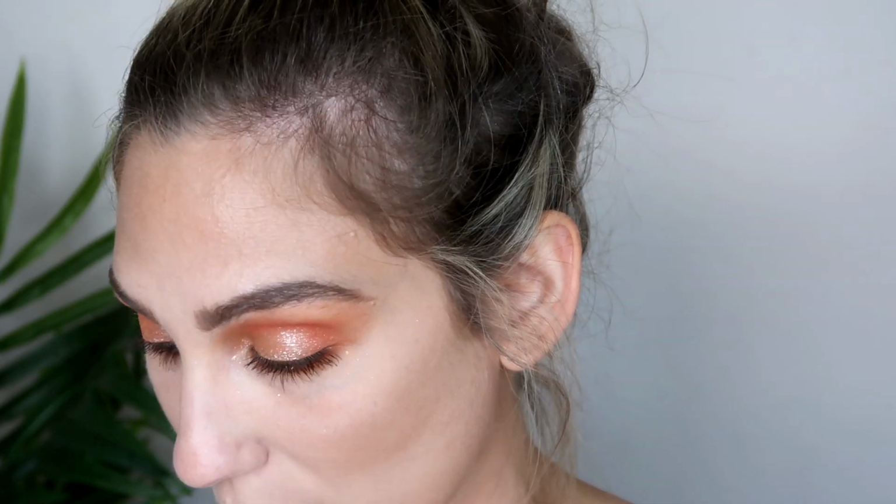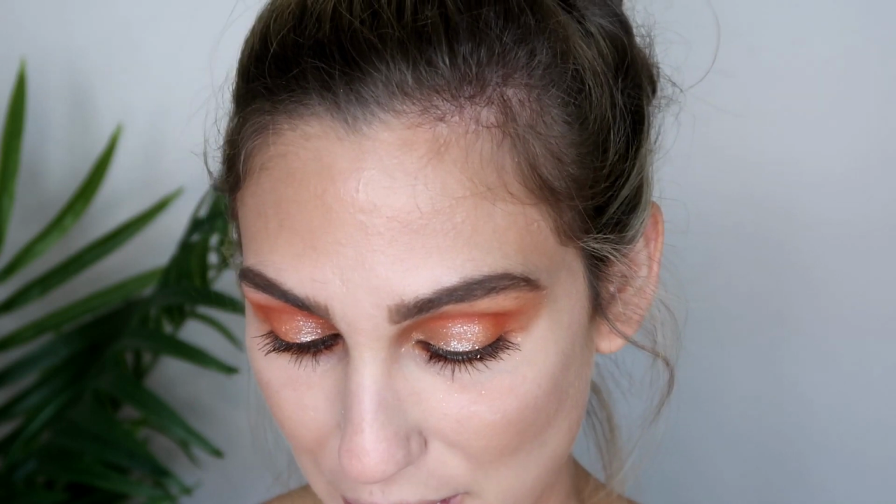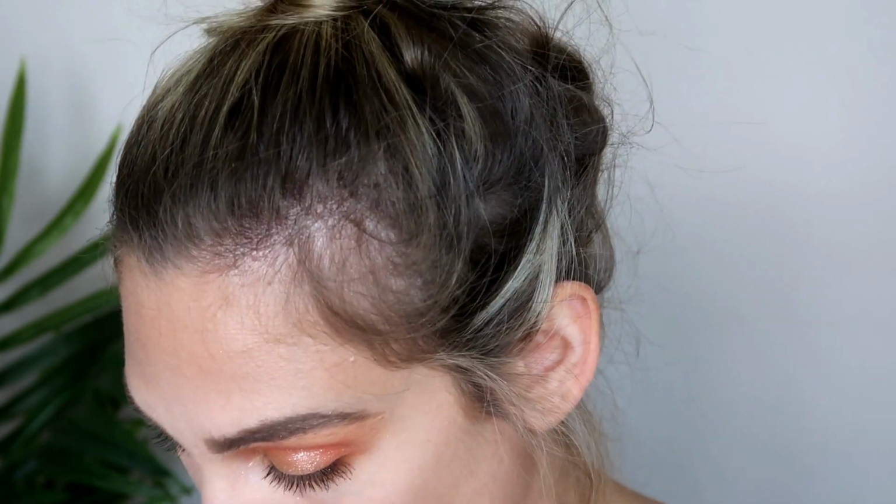I do have foundation and concealer down. I have powder on my concealer, and then I do have some bronzer, but I didn't powder my whole face. Hopefully the bronzer won't play too much into it. I am not gonna lie, I just kind of forgot we had cream products with this one, but we'll go ahead and give it a try and see how it goes.